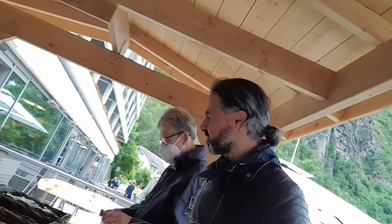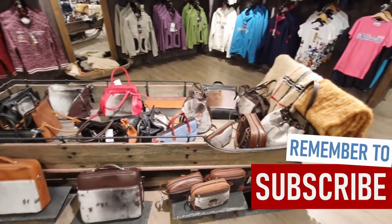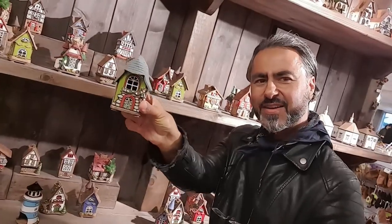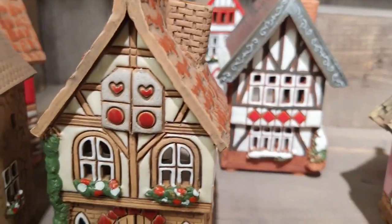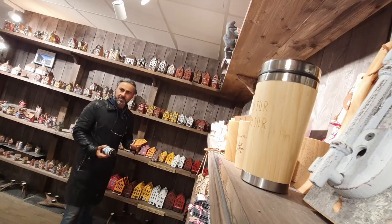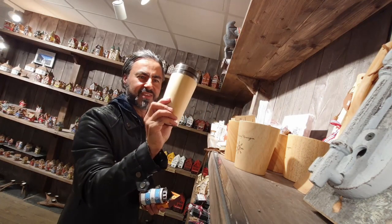And let's have a tour in the shop. We are in a grand shop here. There are plenty of things you can buy, such as those souvenirs here. Did you see these cute houses? I love this one. So, what do you think about those pockets here? So, we think to buy this one and these two. How do I look? Nice, no? Or my coffee, maybe this thermos, I think. Let's buy this one.